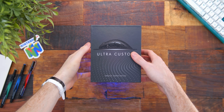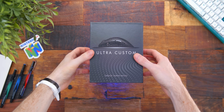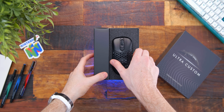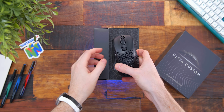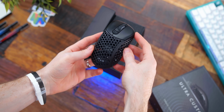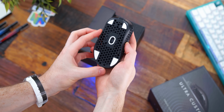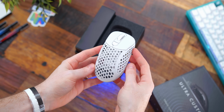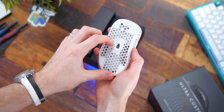Coming in here, I think is hands down one of the more interesting options from this year, mainly because there really hasn't been anything like this out there that we've seen in the past. That's gonna be the Ponage Ultra Custom. And given the name, one of the main selling points is not only the fact that it's wireless, but they let you easily swap out the shells, left and right clicks, and DPI button with different colored options.